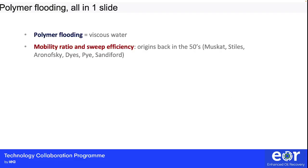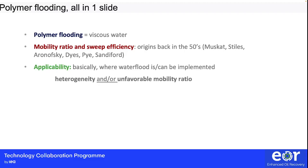So all this concept of fractional flow, mobility ratio, and sweep efficiency have been discussed back in the 50s. I put a few names between brackets for people who might not know these authors, researchers. And so, I mean, the thing is, it's applicable basically where water flood is or can be implemented. Again, when you look at fractional flow, these are the basic fundamental mathematical equations behind this technique, which is if you improve the viscosity of water, you get more oil faster.